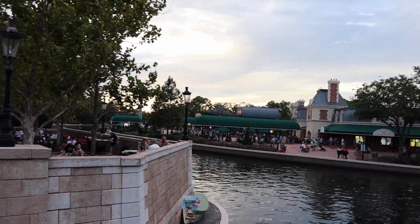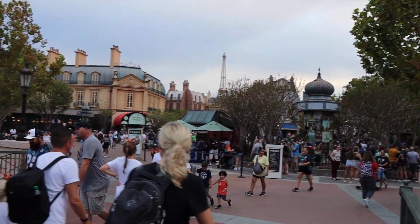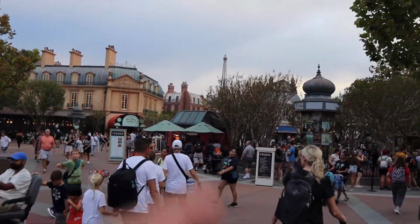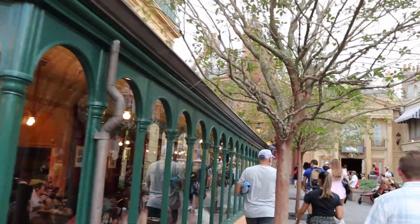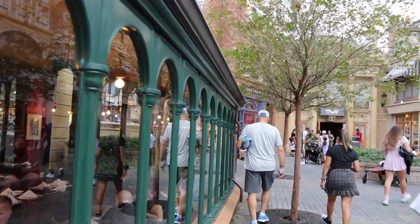Way over there is the International Gateway, which I'll be coming back to hopefully very soon so I can take the Skyliner over to Hollywood Studios, but I'm heading all the way back there. The ice cream shop is just wedged all the way back at the very back of the pavilion for whatever reason, and I've only ever been there, I think, one other time before, and it was really nice.